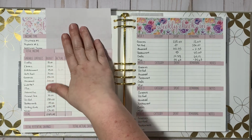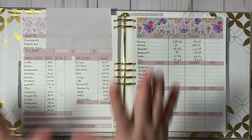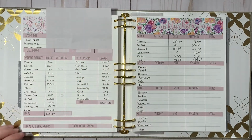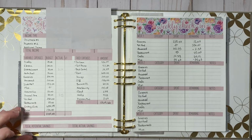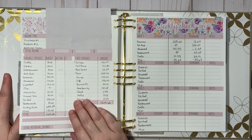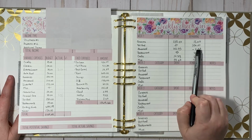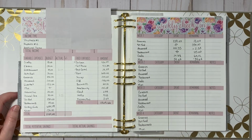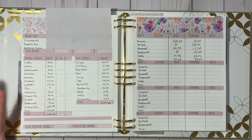I have covered up my income, so that's why the sticky notes are there. I have not received any additional income so far this week. I don't plan on any except for what my mom is going to give me for the Girl Scout cookies. And I know that I need to not spend any more on household, and I don't plan on it, but you know, things can happen.